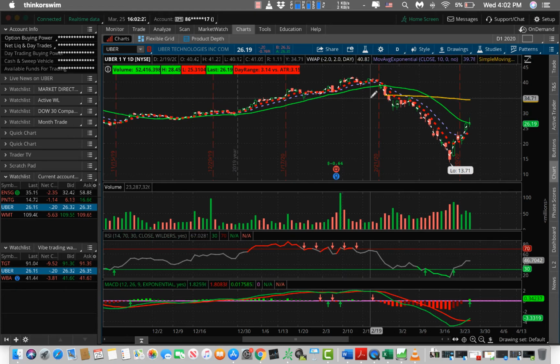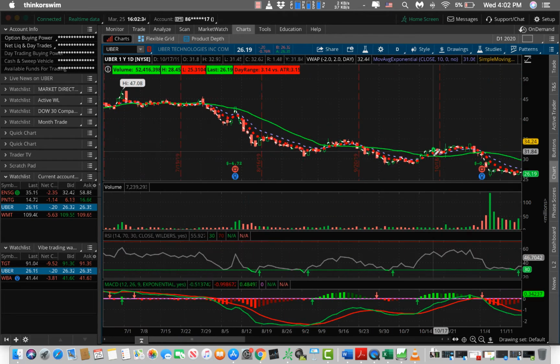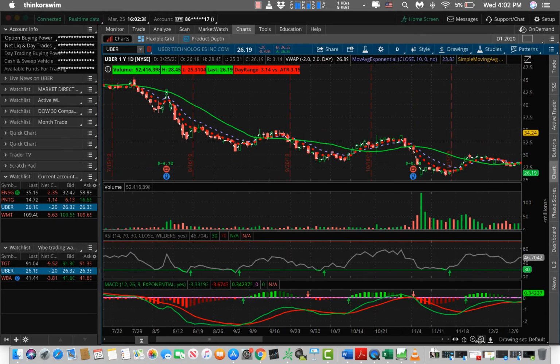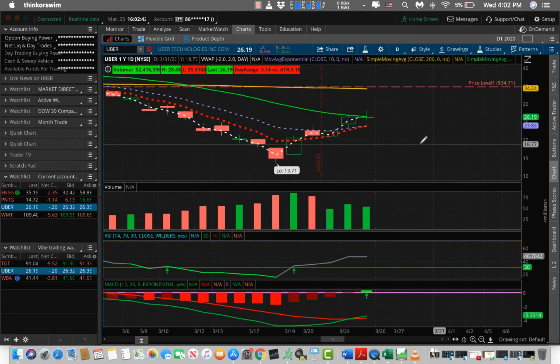And you just got to be patient with this trade. It's going to work. So we got in. Let me see. I think we got in, let's see. Okay, so we are just approaching this level right here. It's about to break this level. It's about to break my 20-day moving average.